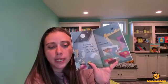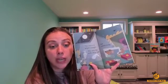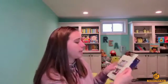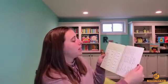So the moon is bright tonight. The attic fills with silver light. Jack cannot sleep. And so on. And again, it always has the puzzles at the back of every one. Match the words to the pictures. There's one wrong thing in the sentence below. What should it say? Jack cannot creep. Should be Jack cannot sleep, etc.